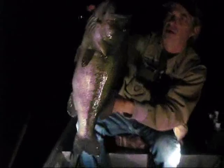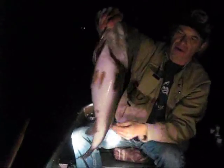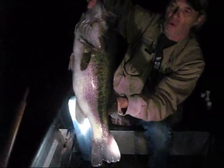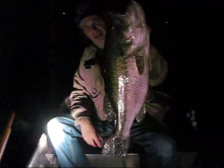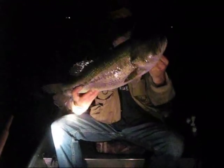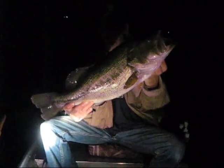Get her back in quick. We're gonna get back on structure later. Right now, we're gonna keep targeting these suspended fish and try and get some more fish over 6 pounds. Well, we'll get her right back. One more quick look at her. Beautiful fish. Typical fall piggy. Let's get her in. Beautiful. Absolutely.